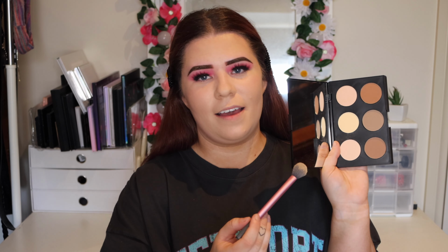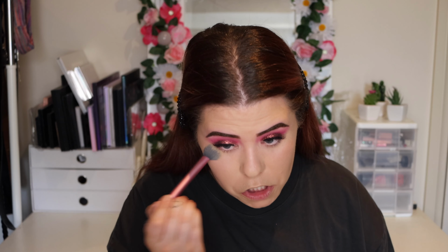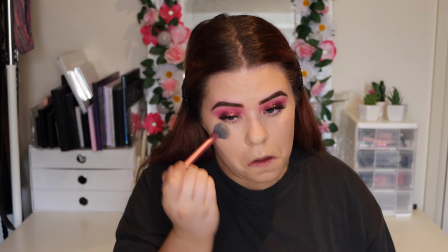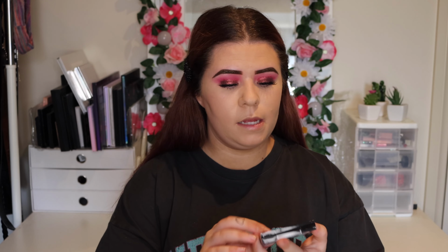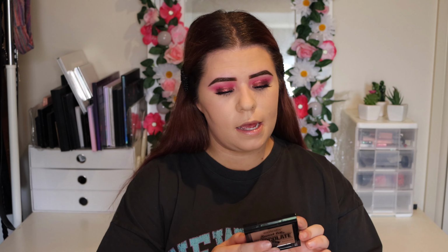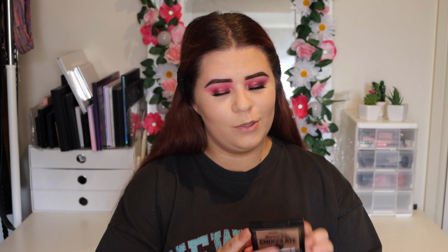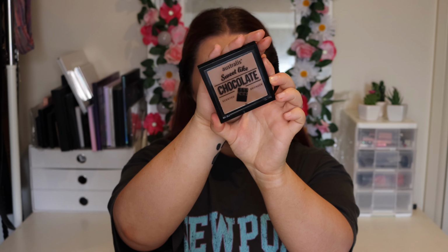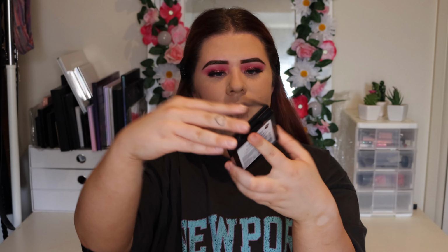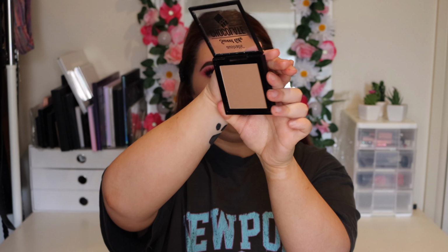I'm gonna go in with the yellow color in this contour kit and just go under my eyes, trying to set that concealer but also brighten that area. So just put a little bit of lip balm on, and now I'm going to go in with the Sweet Like Chocolate scented bronzer in Ganache Gold. Probably saying that really wrong, but it seems like this is a play off the Too Faced chocolate bronzer. It seems that a lot of companies have come out with their own scented bronzer.